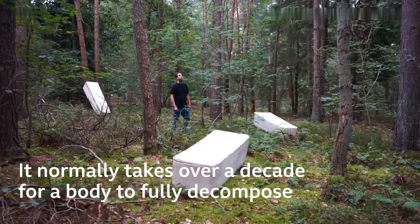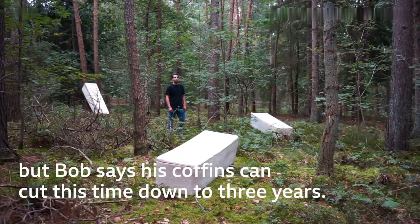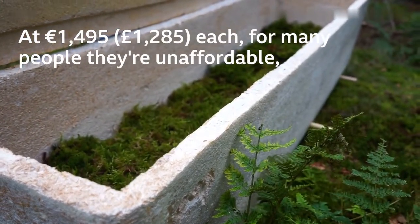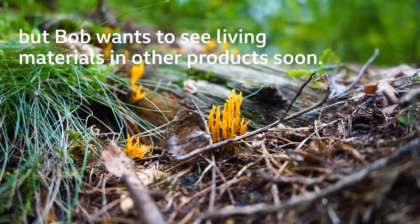It normally takes over a decade for a body to fully decompose, but Bob says his coffins can cut this time down to just 3 years. At nearly €1,500 each, for many people they're unaffordable, but Bob wants to see living materials in other products soon.